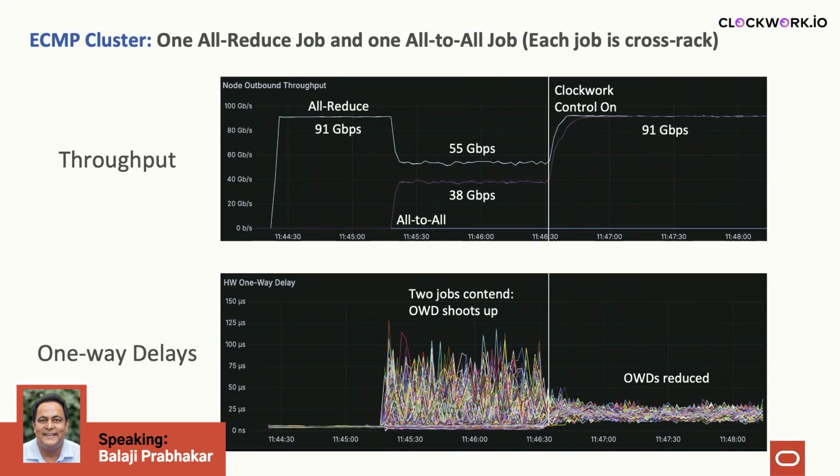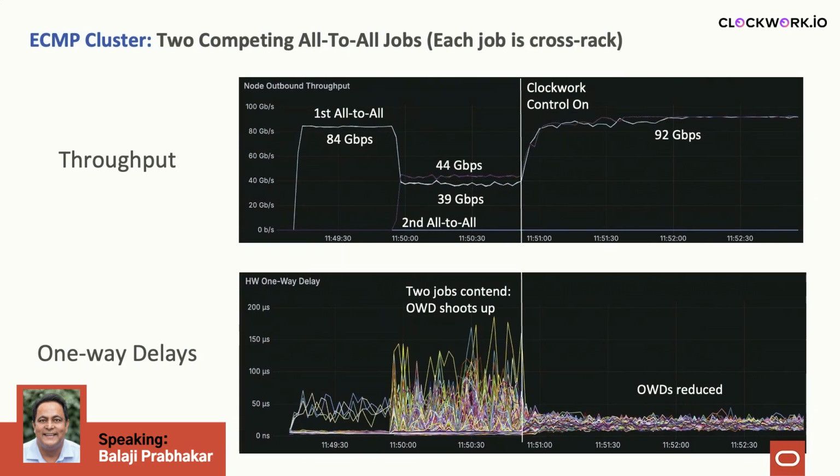All-to-all, as you can see, is already doing poorly compared to all reduce. Delays have shot up, and now when we are turned on, everything goes back to being normal, delays are subdued. And the final one is what happens when you have two all-to-alls.